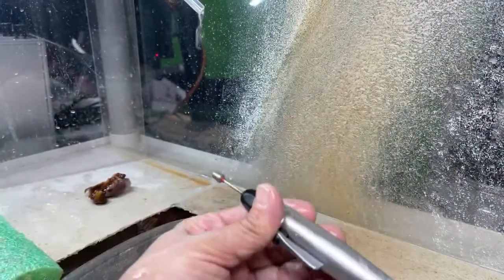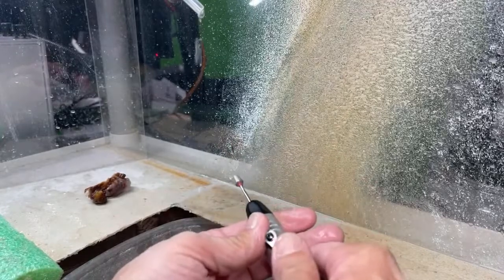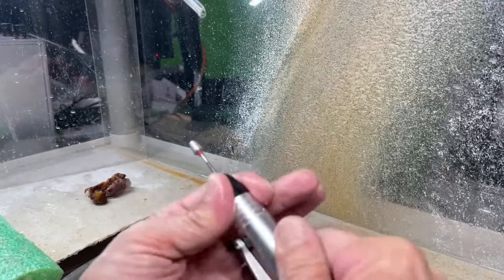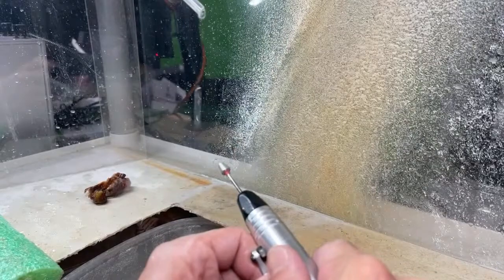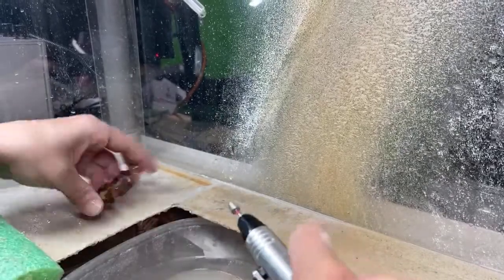Obviously, I've been putting too much pressure and too much speed on this thing at the same time. The burr is slipping out massively.